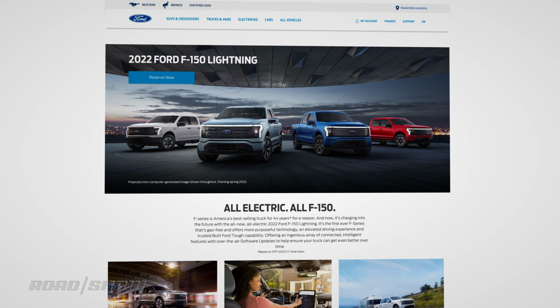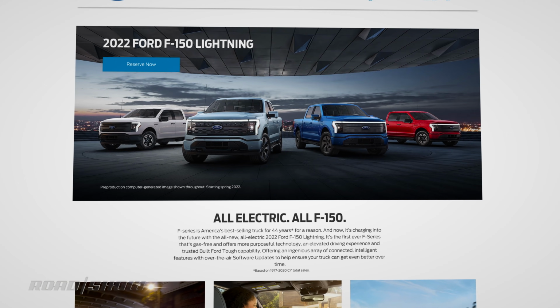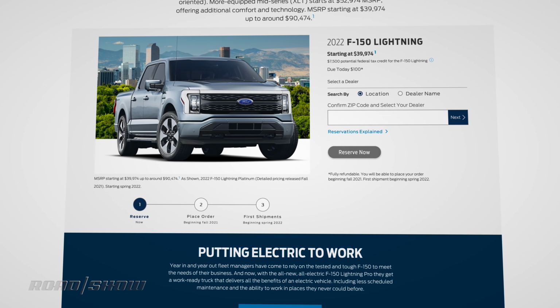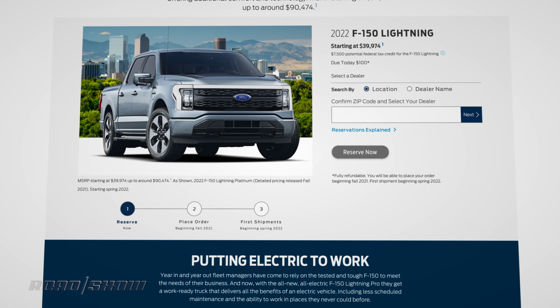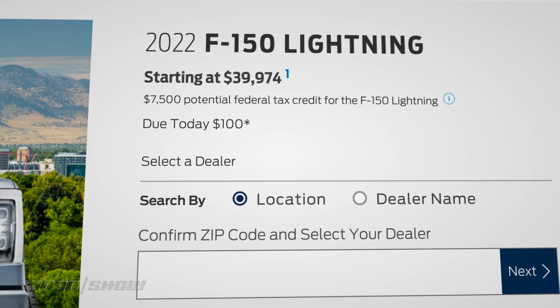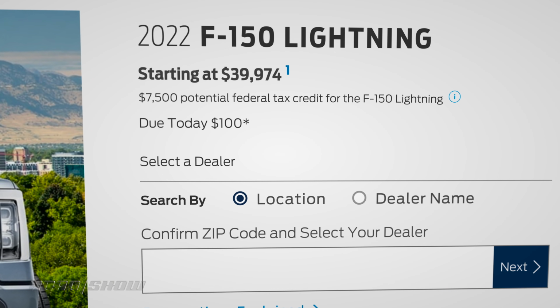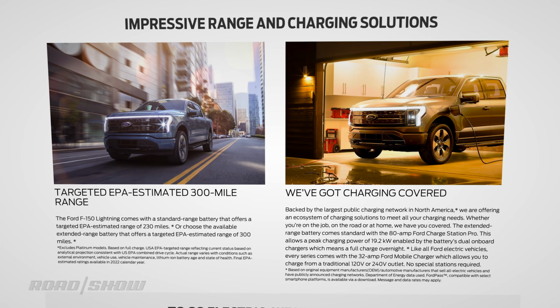Now, when it comes to price, it's a bit tricky. Ford prices its vehicles based on trim, while Tesla bases its prices on motor setup. We know that a base F-150 Lightning starts at $39,974 plus a yet-to-be-released destination charge. It will also qualify for the full $7,500 federal tax credit. However, we don't know how much the extended range battery will add on top of that price.